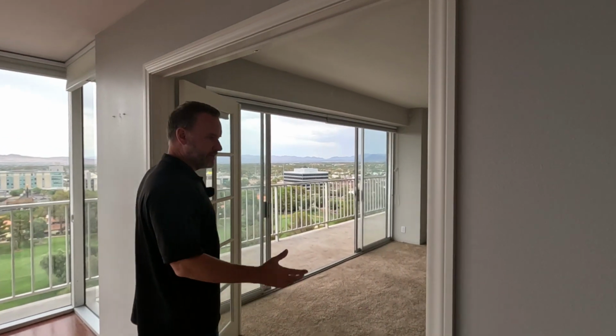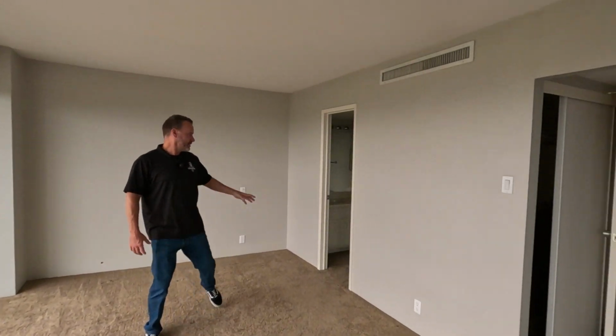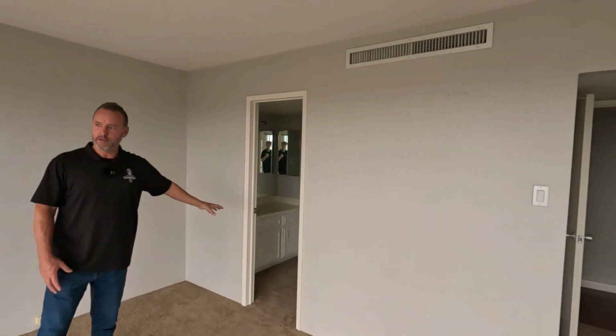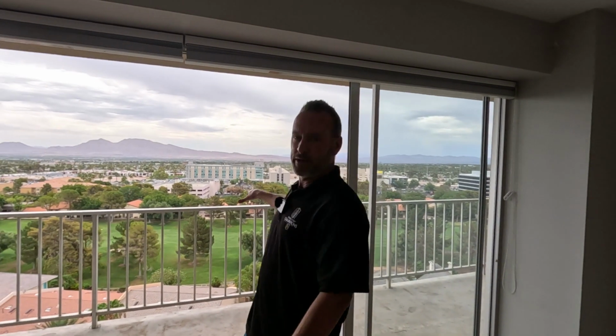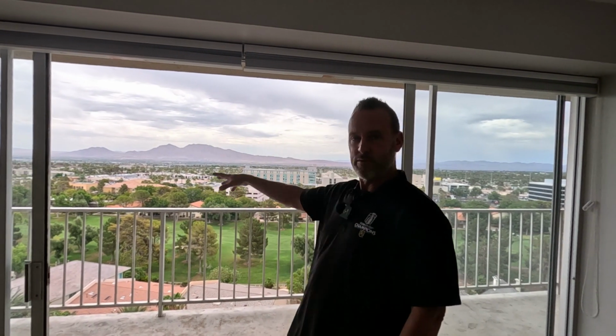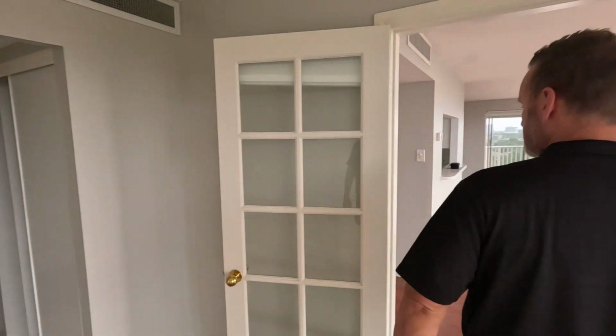As we step in here, this is bedroom number 1. Got your closets here, 3/4 bath over here, and again, your own balcony overlooking the mountains and this whole view here. And this is what makes these units so special, is that you've got beautiful views of the entire valley and the Strip and the mountains and all that good stuff. So love it. Let's go this way.